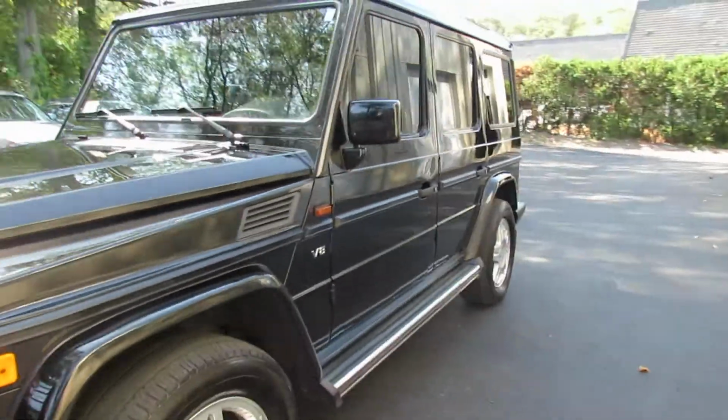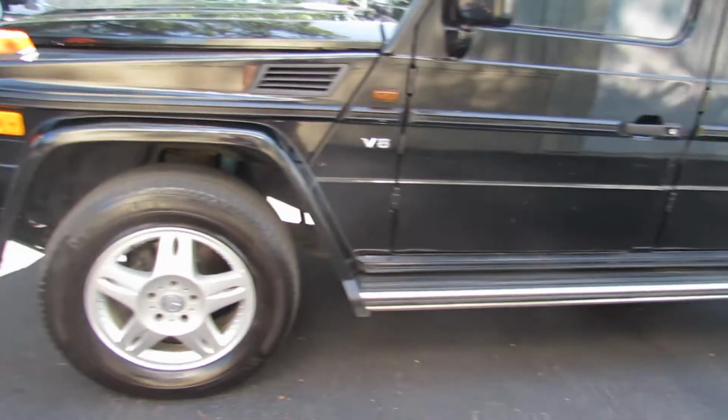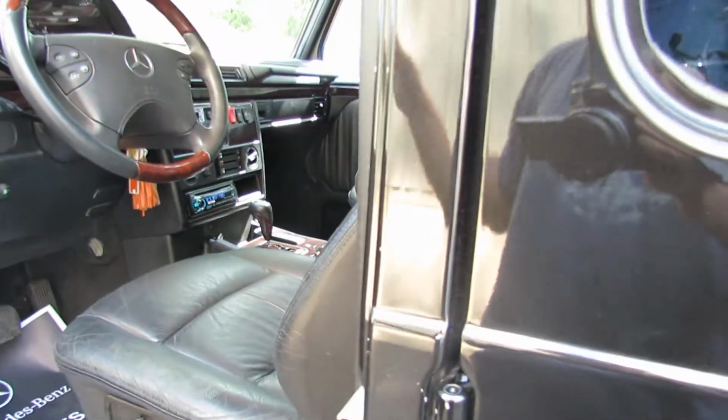Now, for those of you who know what you are looking at right now, you are looking at a beast. All right? That's what this thing is. It's off-road. It's just a beast. All right?